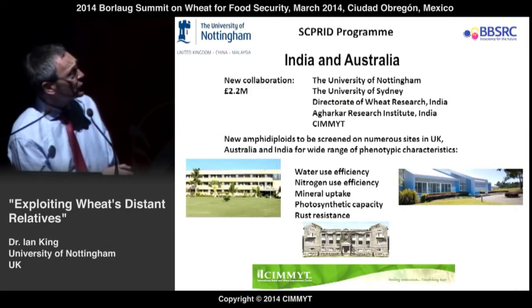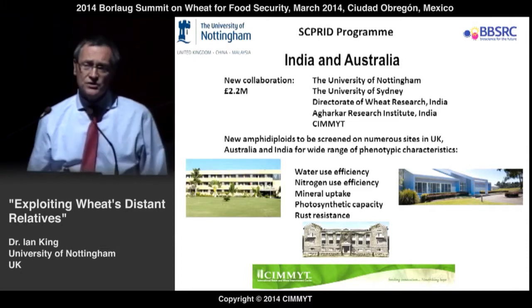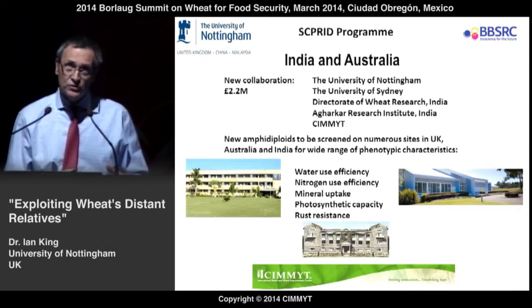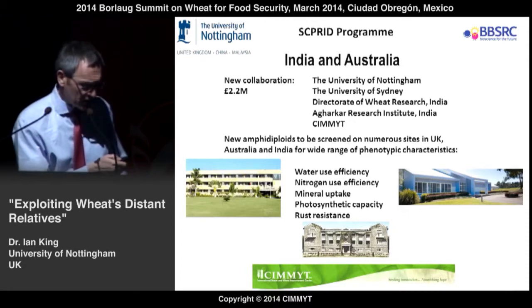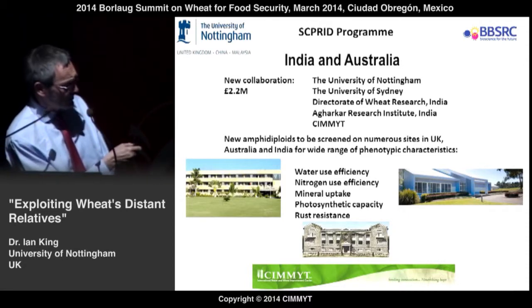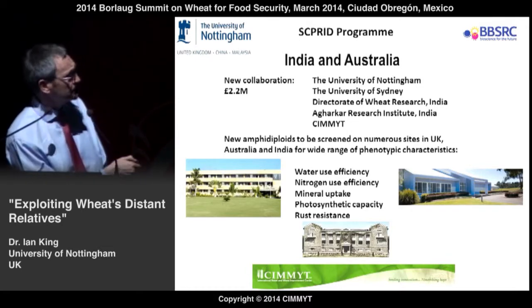Okay, another important part of our program is the Skiprid grant, and I must get this right or Kathy Khan will kick me, I suspect. This is a grant funded by the BBSRC, and there is also some Gates money which contributes to this, but it is a grant through the BBSRC, not directly to us. You can murder me later, Kathy, if I got it wrong. It's also funded by DFID from the UK, and also, importantly, by DBT within India.